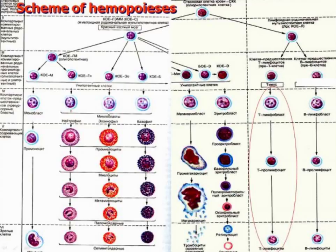On the 5th stage, blasts differentiate to mature cells. Monocytes, 3 types of granulocytes, segmented granulocytes. Platelets, erythrocytes, and T and B lymphocytes. And 6th stage, mature formed elements. Only these formed elements can enter the peripheral blood. Only they can go through the sinusoid blood capillary wall. Others cannot pass. All these formed elements, with the exception of T lymphocytes, develop in red bone marrow.